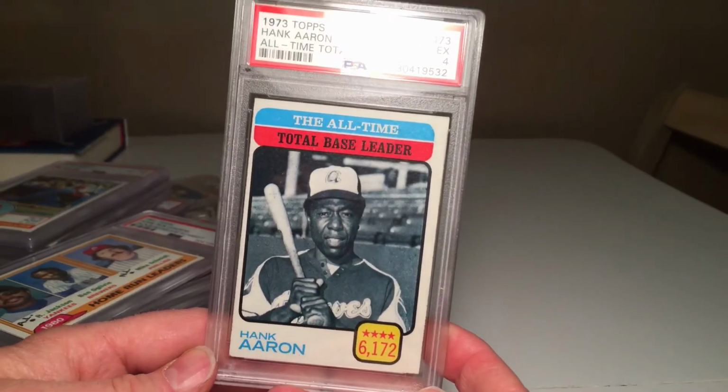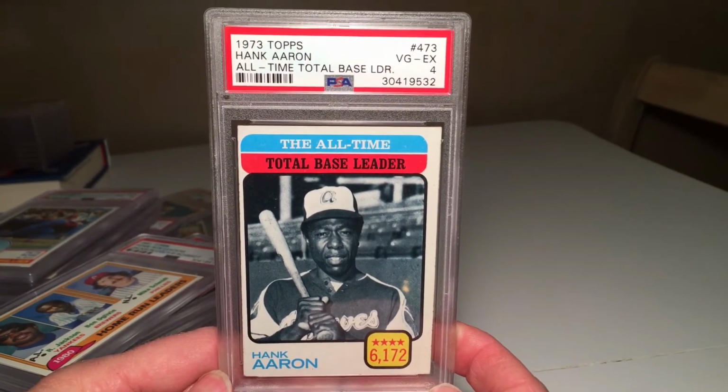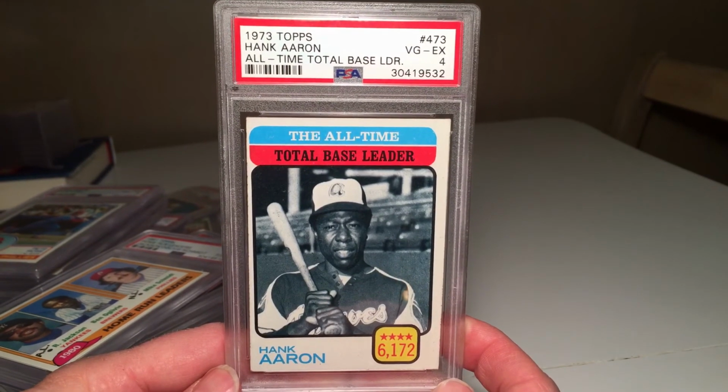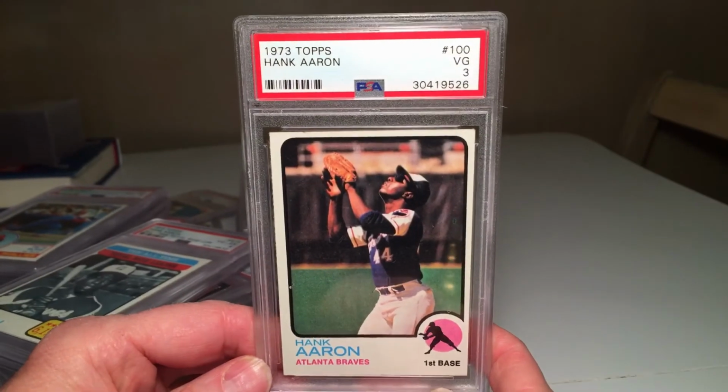And then the really bad, the really ugly, coming here. So I thought this card, this is a Hank Aaron 73, would do better. But it's PSA 4. Another Hank Aaron. PSA 3.